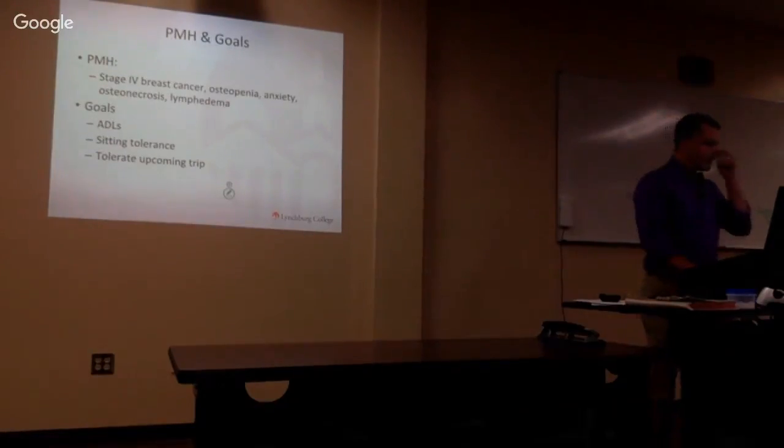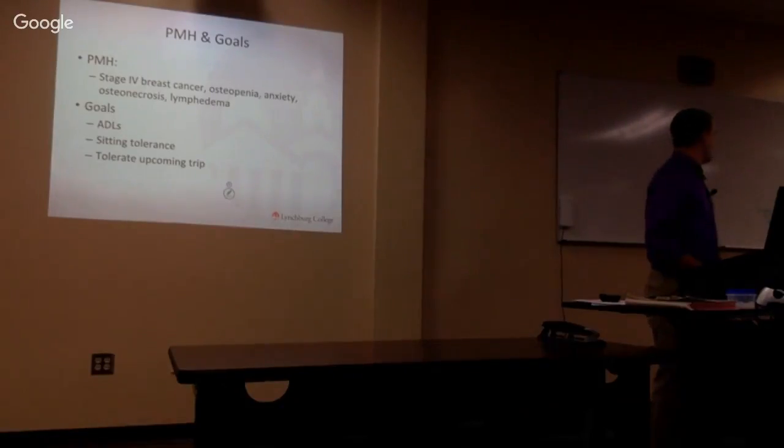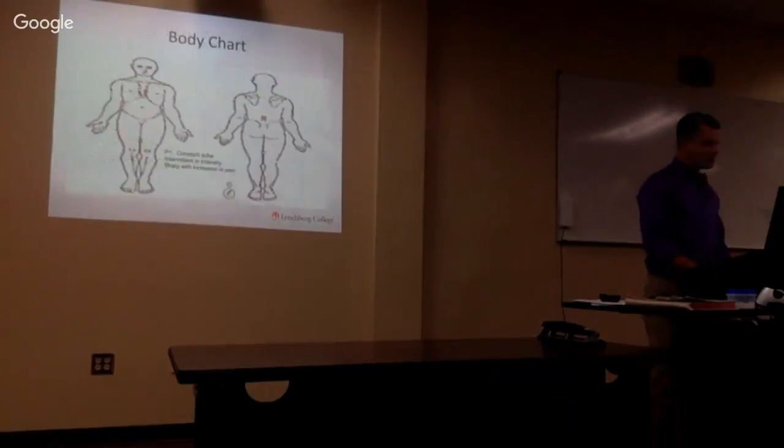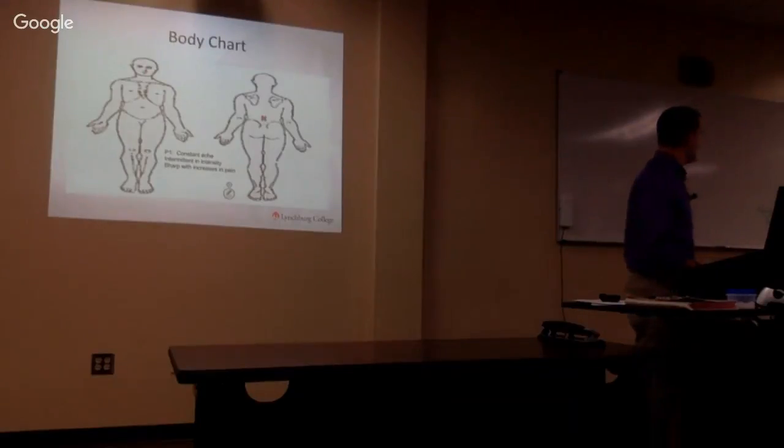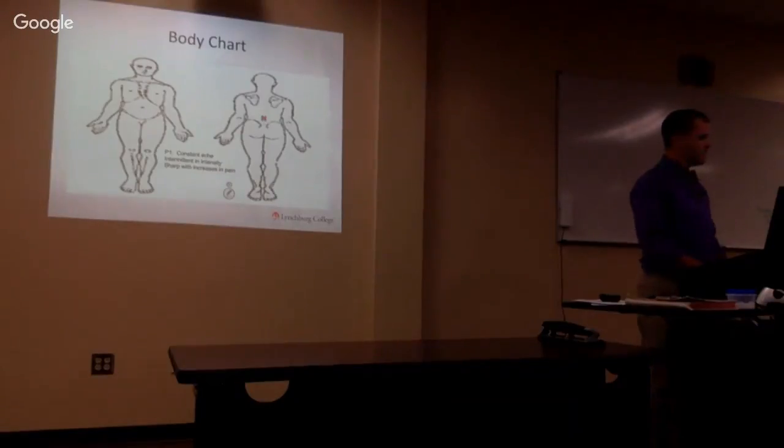Also with the chart that's given to me prior to speaking with her, there's an overview of past medical history and goals. Like the title suggests, stage 4 breast cancer, osteopenia, anxiety, osteonecrosis, and lymphedema. She did mention some things about goals in regards to ADL, sitting tolerance, and upcoming trips. So there are some things I'm going to have to ask more questions about during my subjective exam. Just the body chart that was presented to me, nothing too crazy. Just a very localized pain, which she described as a constant ache that did have intermittent intensity, which she described as sharp when her pain would increase.